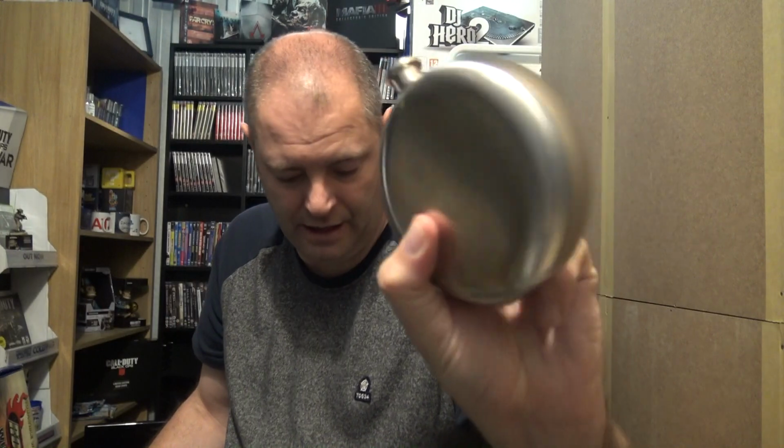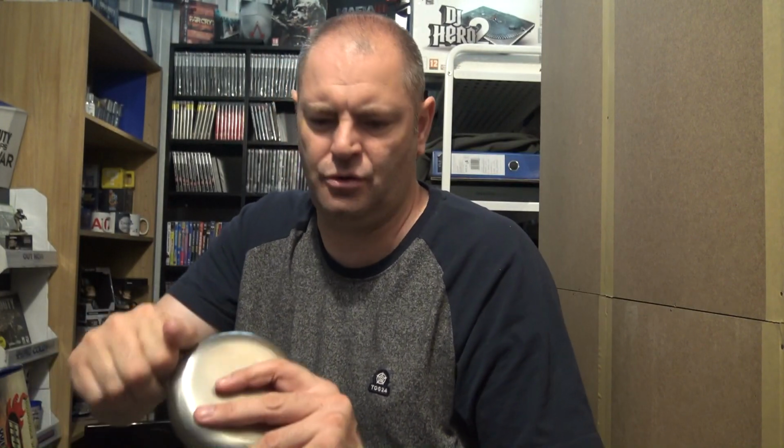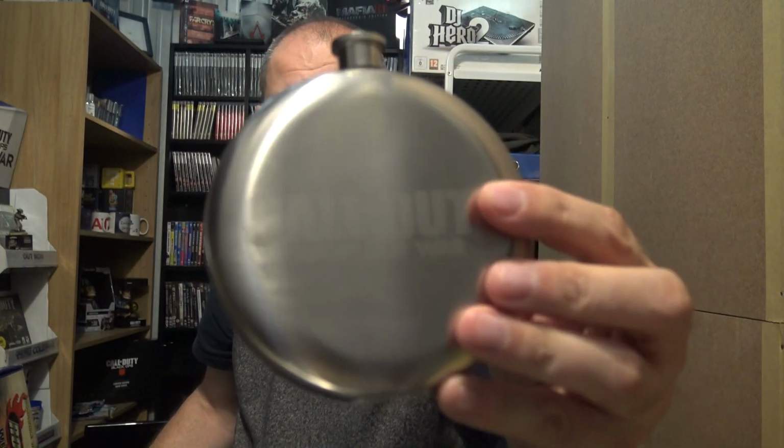Strangely, it does say somewhere it's not really to be used as a drinking vessel. It's purely for display purposes. But I don't even think the lid unscrews. I think it's all just moulded as one. But it's just a nice piece. And yeah, it's going nicely for my COD collection. I like to think I've got more limited editions on the Xbox 360 than anything else. Yeah, I have. That's Call of Duty World at War.